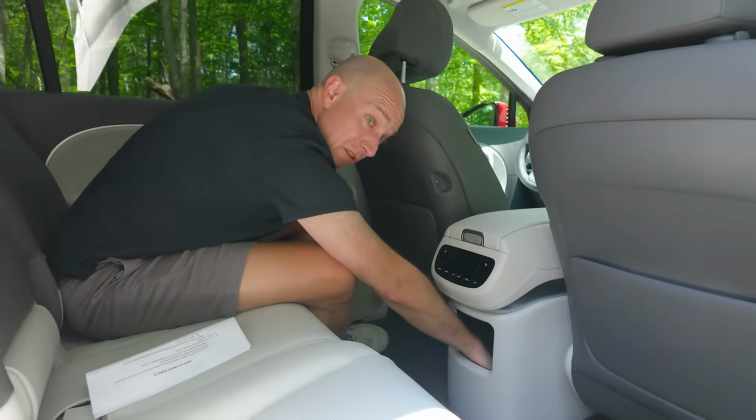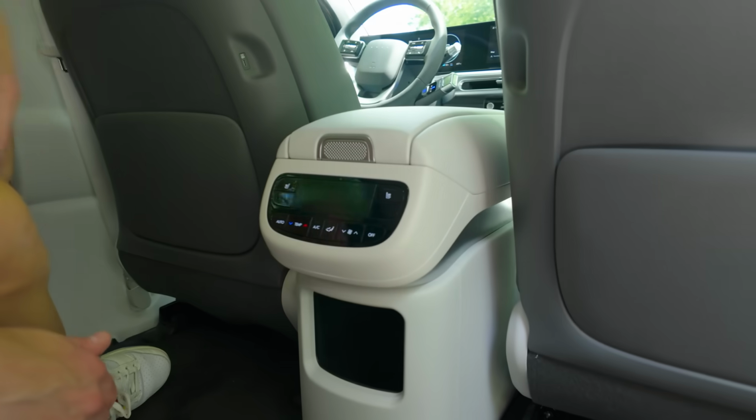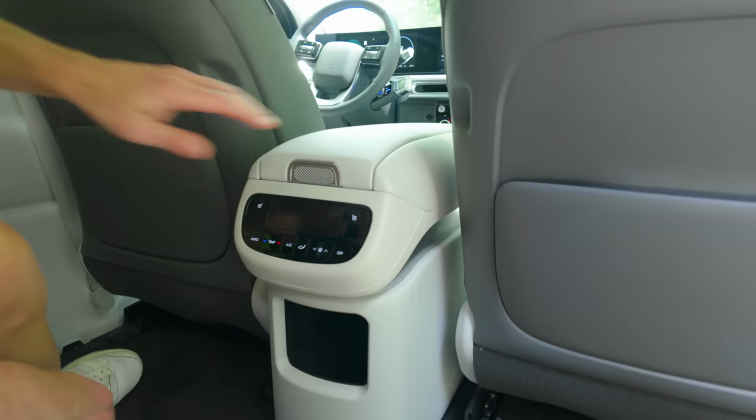Second row storage is further enhanced by this very deep space underneath here. It has a little partition so stuff doesn't slide away too far. But also, if you need to grab something from the center console, you don't have to ask for it to be passed from the front.